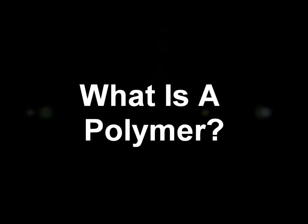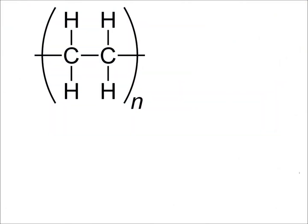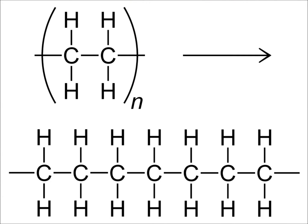Plastics are polymers. But what is a polymer? A polymer is a large molecule with a repeating unit. As an example, the repeating unit for polyethylene, otherwise known as polythene, is shown. Although all plastics are polymers, not all polymers are plastics. Plastics tend to be polymers with a high molecular mass.